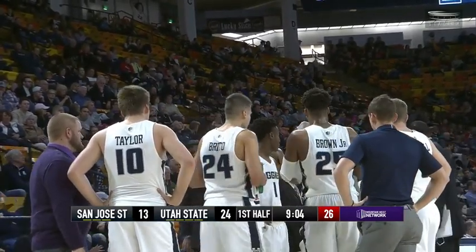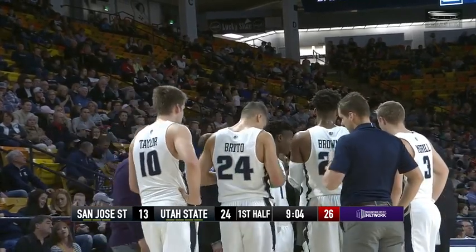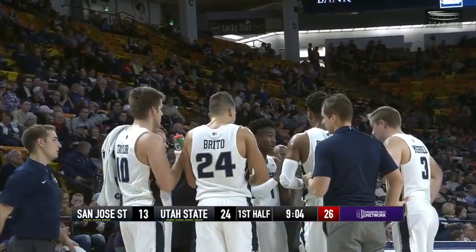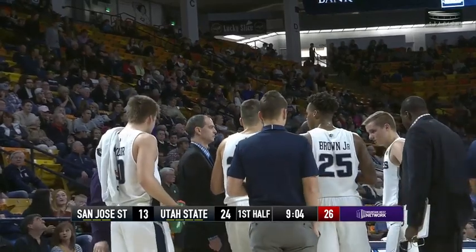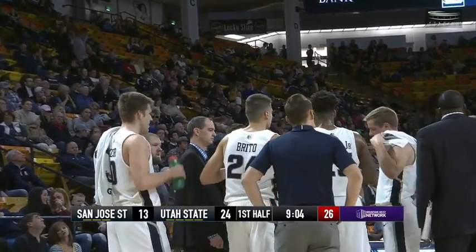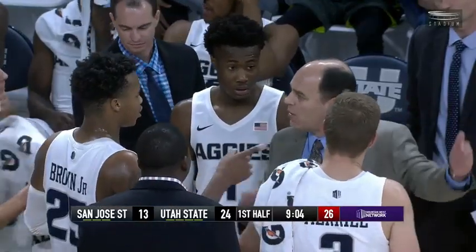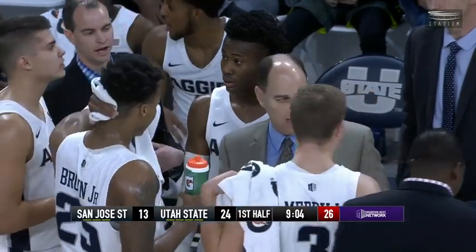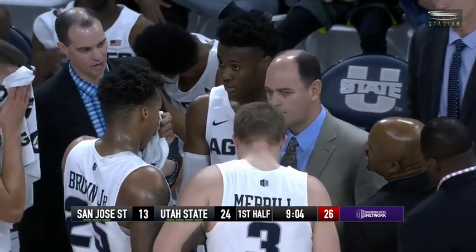Here comes the officials to talk over to Coach Duryea and see exactly what they decided. But right now, Aggies lead 24-13. Brown leading the way with 10 points on 4 of 5 shooting. Kobe McEwen's got 6 points. Merrill's got 4. Dargington's got 4 as well for this Utah State team, who currently is shooting 47% from the field, 37% from beyond the three-point line. Aggies have only attempted 2 free throws. Same with San Jose State. They're 2 for 2. Aggies are 1 for 2.